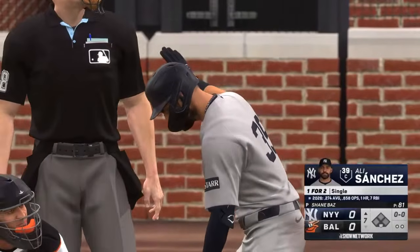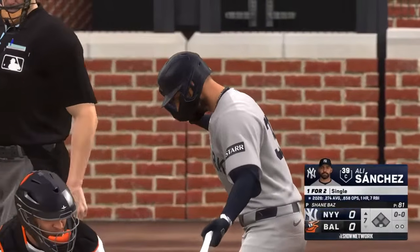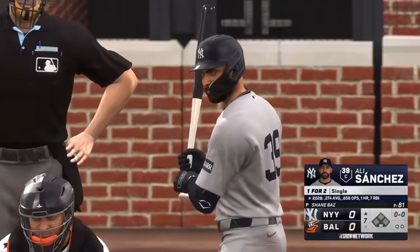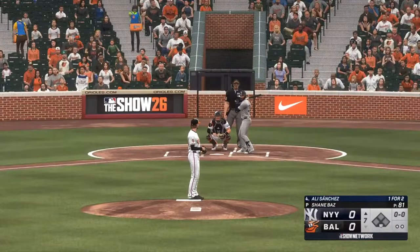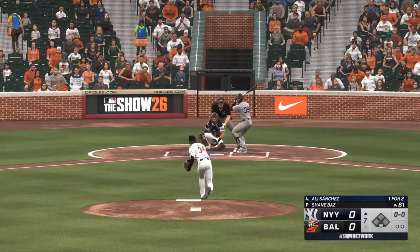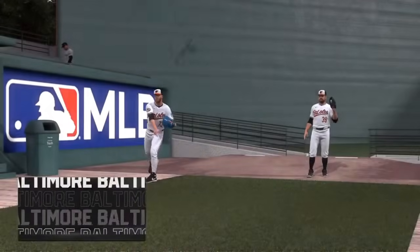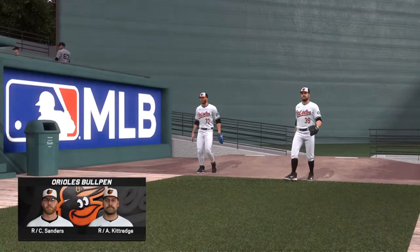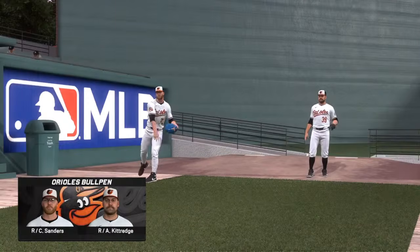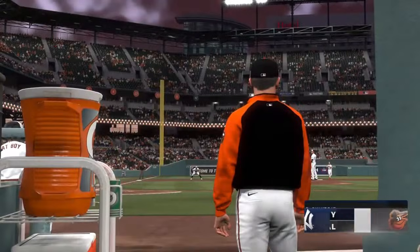Back here in Baltimore and stepping in for the Yankees, Ali Sanchez. Just off the outside edge. Ball 1. Movement in the bullpen. Cam Sanders, the rookie right-hander, is getting loose. Kittredge also getting ready.